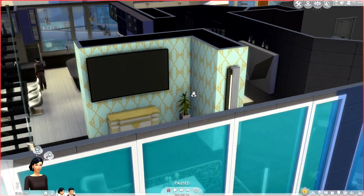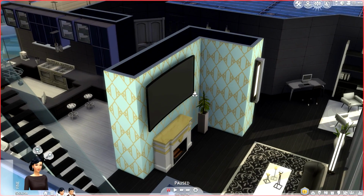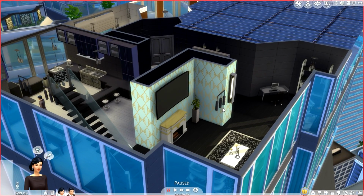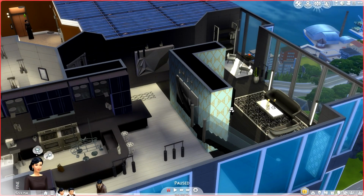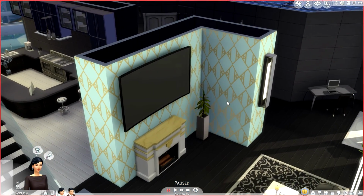Honestly, if you want to experiment, this is the place to do it. Everything just kind of fits in, like it was almost meant to be here all along. And I feel like this pack will definitely fit with City Living when it comes to penthouses and that exquisiteness that you might be looking for.